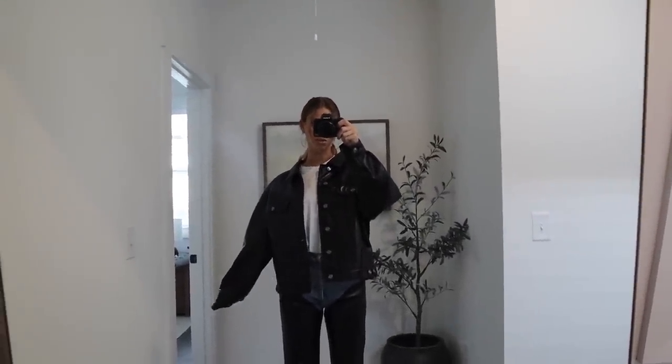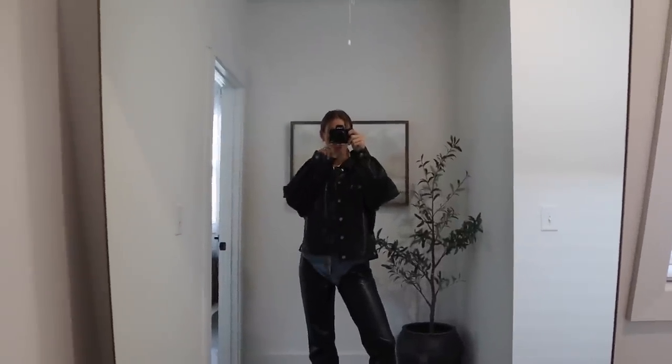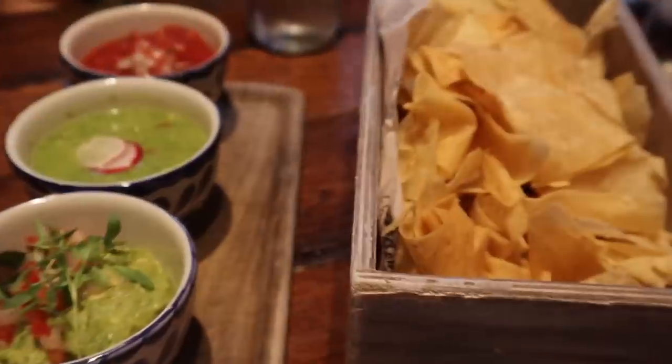We're heading out. Emily and Jenny are making TikToks downstairs. We're gonna go watch some football, get some drinks, some food, all that stuff.